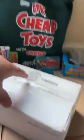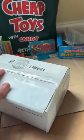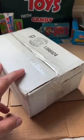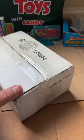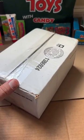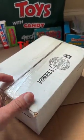So this is a freebie. This is a care package from a friend of mine who came to visit me. I guess it's been about 3 or 4 months ago. Not sure when it was. And we were just looking through things, and he said he had some stuff for me. And so he sent it. And so we're going to check it out now.